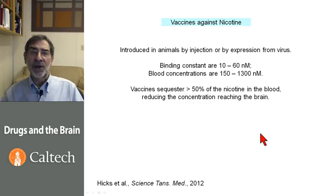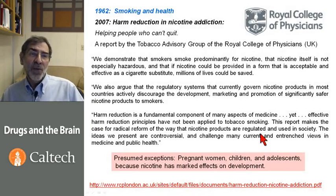It is unknown whether vaccines are going to be successful, but clearly the treatments that we have now leave the majority of smokers still smoking a year out from the beginning of the therapy. And so we turn to the topic of helping people who can't quit.